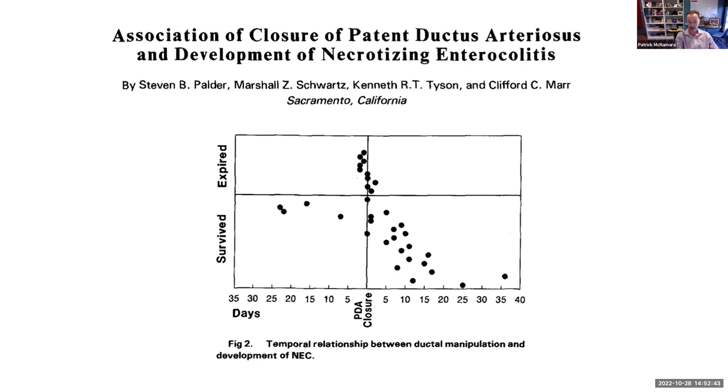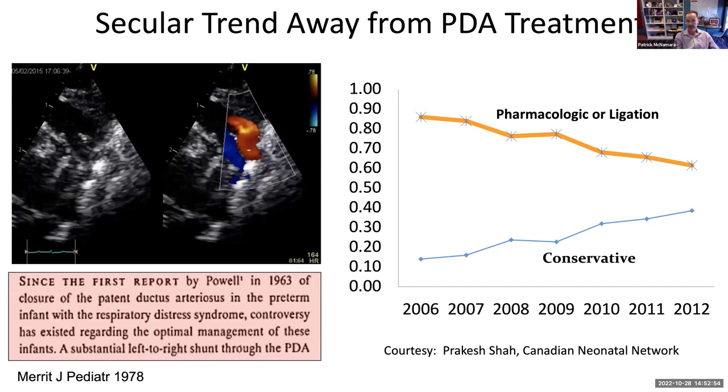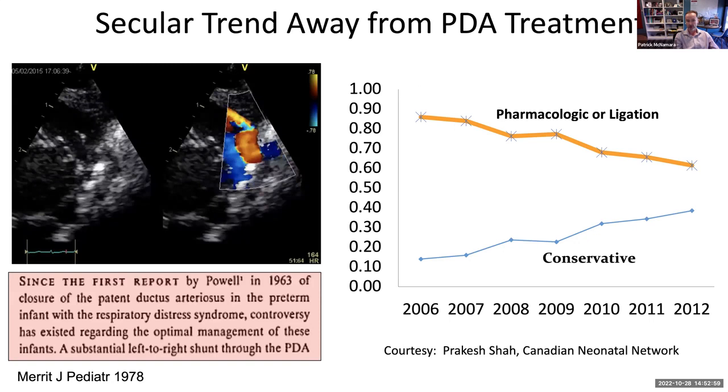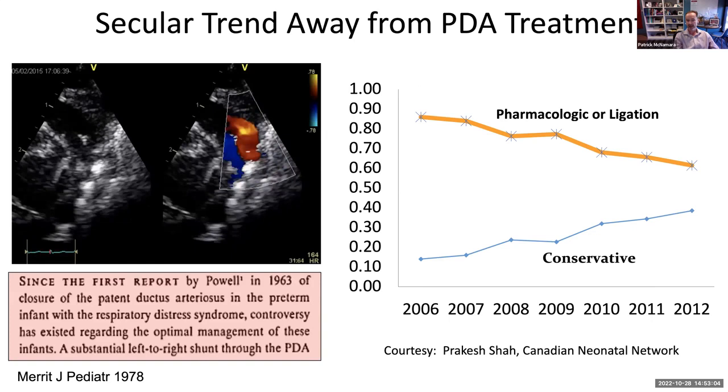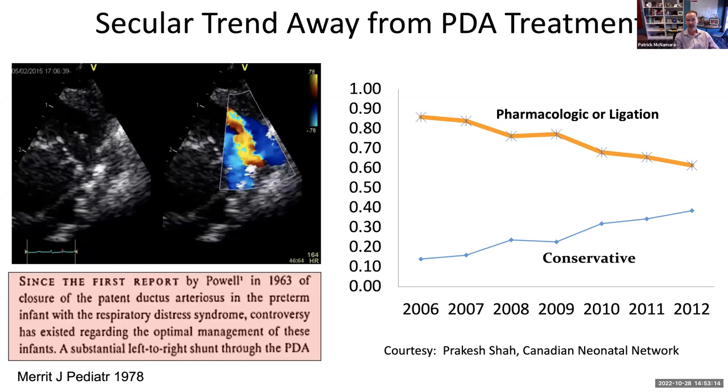Yet we're in an era in which there's been a fairly significant secular trend away from PDA therapy, as evidenced by data on the right from the Canadian Neonatal Network. If you look at the Neonatal Research Network and several other networks in the world, you see a very similar trend. And this has caused a lot of confusion and has cultivated, in many, fairly strong evangelical opinions and polarized thinking, with strong proponents of you should still treat every PDA and other proponents of you should never treat the PDA, and don't even bother doing a scan because it's a waste of time.